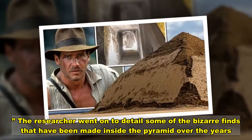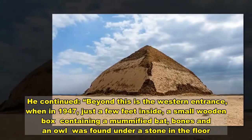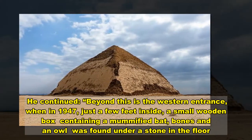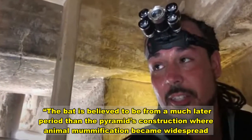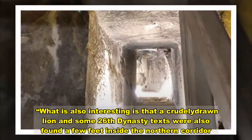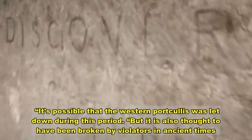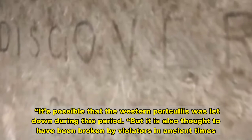The researcher went on to detail some of the bizarre finds that have been made inside the pyramid over the years. He continued, "Beyond this is the western entrance, when in 1947, just a few feet inside, a small wooden box containing a mummified bat, bones and an owl was found under a stone. The bat is believed to be from a much later period than the pyramid's construction, where animal mummification became widespread. What is also interesting is that a crudely drawn lion and some 26th dynasty texts were also found a few feet inside the northern court. It's possible that the western portcullis was let down during this period, but it is also thought to have been broken by violators in ancient times."